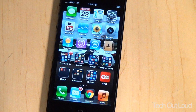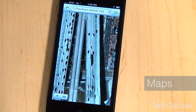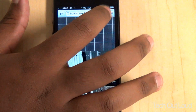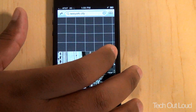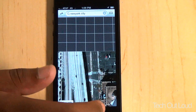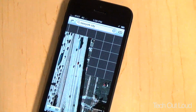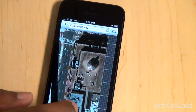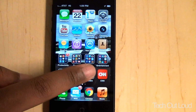We have the new maps, which you'll give us a demonstration with. Can you find one of the bridges, or do you have one of the bridges saved? I think I'll go to New York. New York City. There it is. Is it very noticeable? I think so. It might take a while because the area where we're shooting we don't have the greatest connection. The maps is kind of laggy. Sorry for the poor internet speed, it's just where we're shooting.